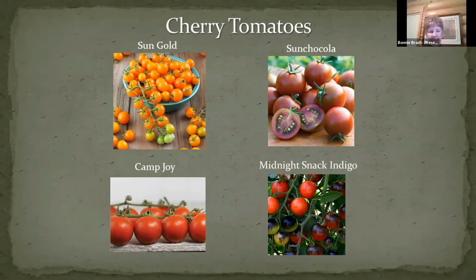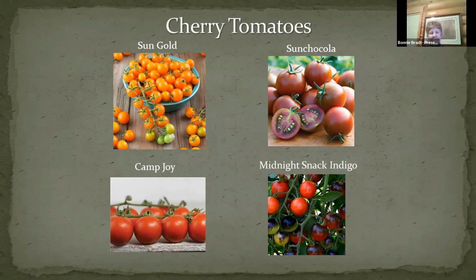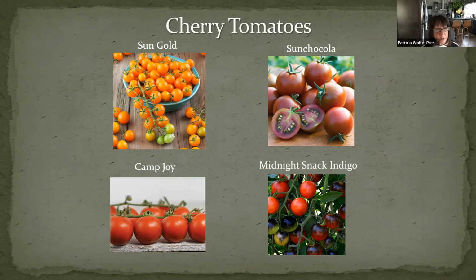Sun Gold really needs no introduction. It's probably the favorite cherry tomato of the United States of America. Who knows, even more. It's a prolific F1 hybrid, and it has the most wonderful flavor. It's a sweet, thin-skinned tomato that I end up eating. It's basically the one I go out to the garden, the sun shining on it, and I just eat them right in the garden. Delicious tomato, good production.